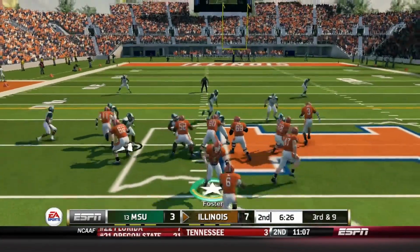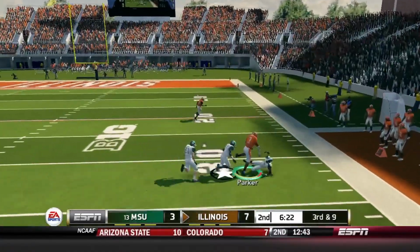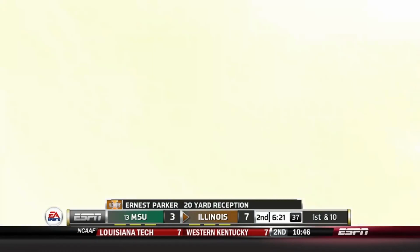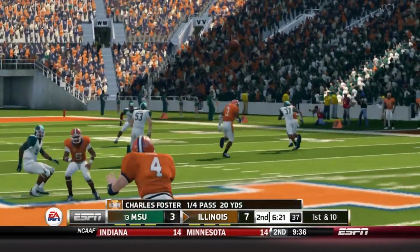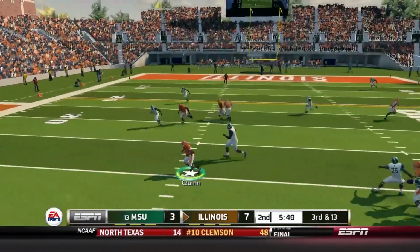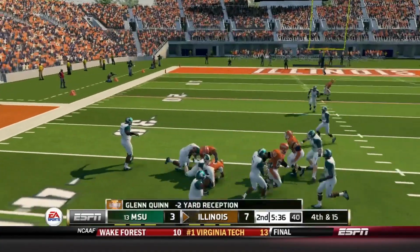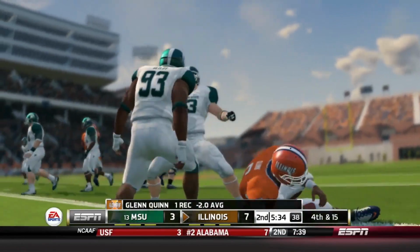Third and 9 after a couple bad plays. Foster, pass. To his main man, Parker, who's been connecting all season long, as well as last season, for a 20-yard pickup. And he gets the Fighting Illini a first down. Third and 13. Foster, halfback screen to Quinn. As he'll break a couple tackles, but it'll be short. As it'll be fourth and 15, and we'll have to make a decision here.